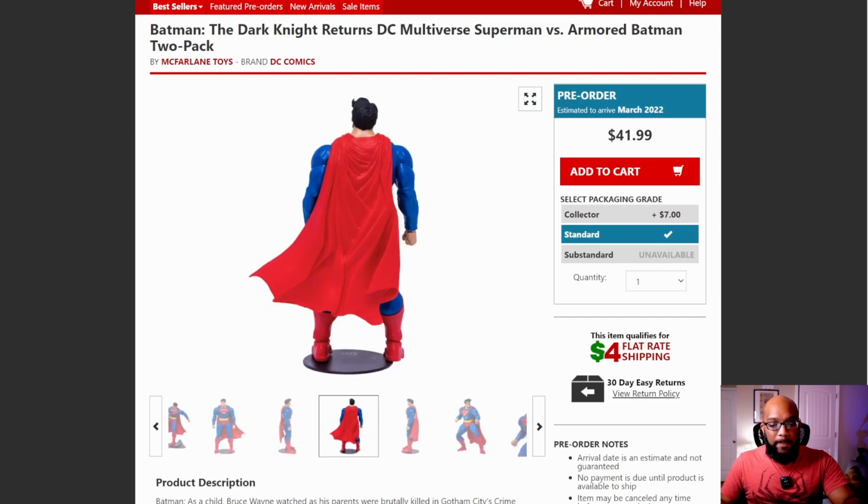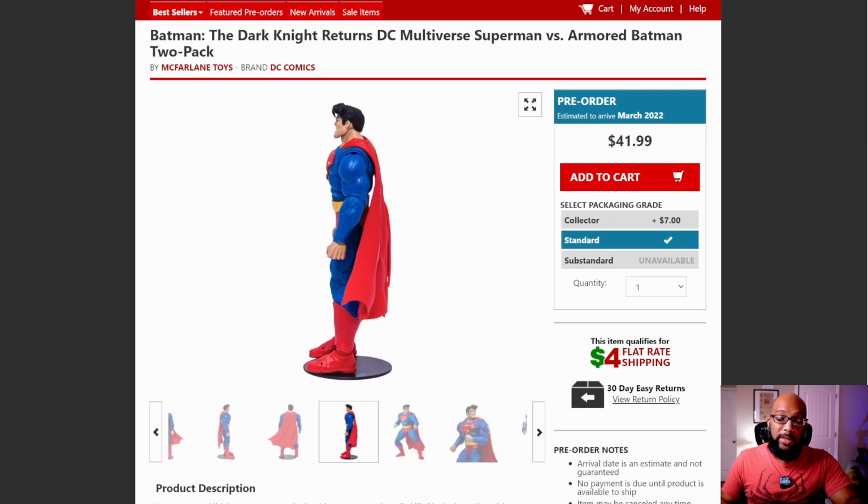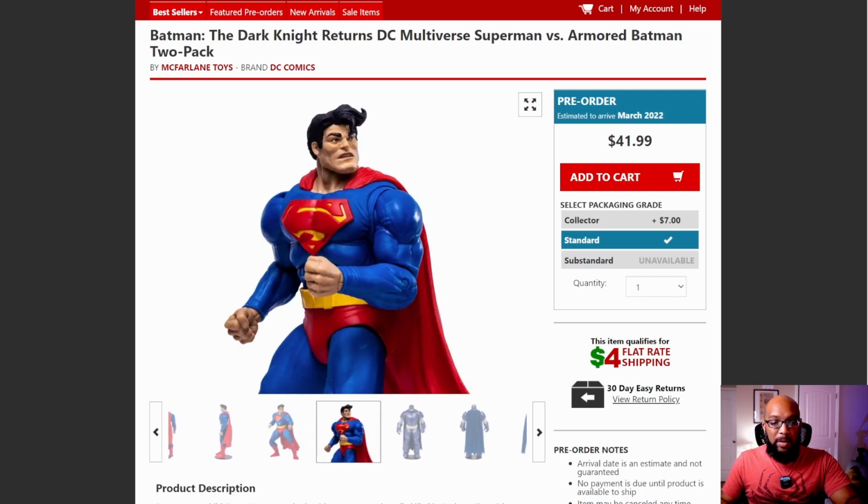For me, I don't have any of these dioramas. I don't plan on getting any of these dioramas, but the Build-A-Horse is something that I am interested in. So, of course, it's Dark Knight Returns, and the characters look funny. This is just Superman, but the Joker looks weird, and Robin looks weird. Everything looks weird, but that's what makes it charming.